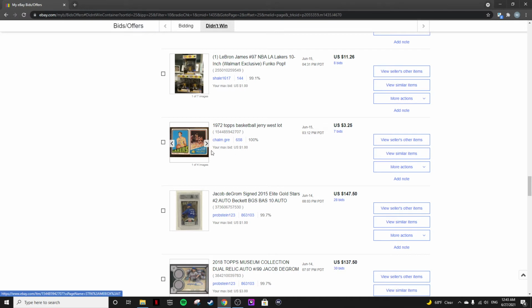This one I missed out on. This is a Jerry West and a Wilt Chamberlain. $3.25 for 2. Ungraded. Condition is probably not good, but for $3.25, not bad. 72 Topps.